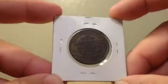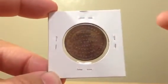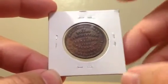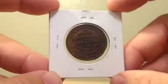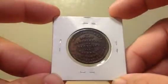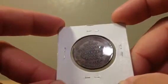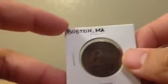Some of them can be political, the same way that today we use media, TV, and radio to discuss pressing issues in today's politics or economy. All right, so this is a hard times token. Mahoney's Clothiers. Manufacturers of every description of clothing, also dealers in cloths. So that's what this person does.